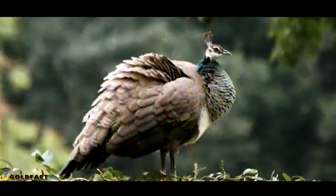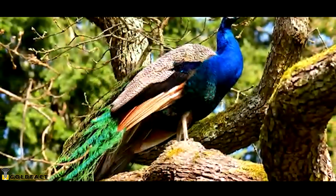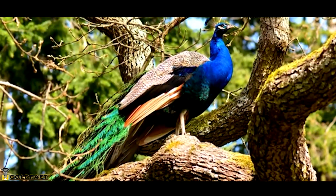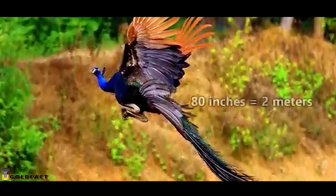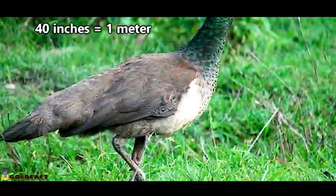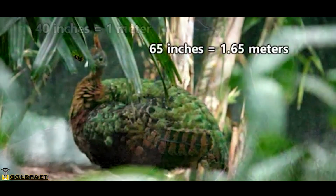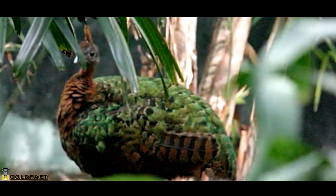In general, peacocks spend their days in open forests foraging on the ground for food and water, and spend their nights roosting in trees. Size-wise, blue and green peacocks are the largest, with males averaging 80 inches in length, including their train, and females averaging 40 inches. Congo peacocks average about 65 inches between both the males and the females.